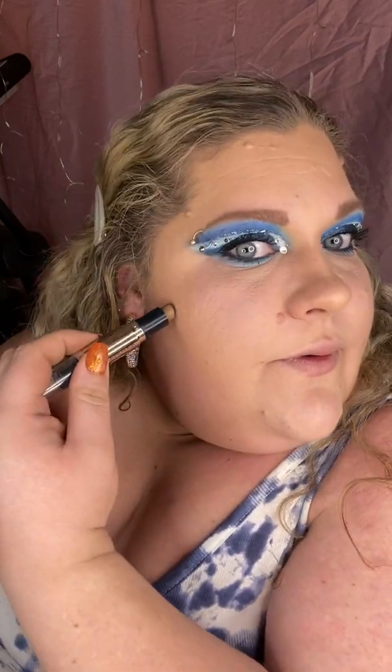Now we can go in and we can deepen things just a touch. For that, let's go ahead and use the highlight and contour stick from Hard Candy. Let's use the contour side of it. And I'm going to put this right above my natural indentation. I'm going to do a really nice short line. I'm also going to put just a touch right at the highest parts of my forehead and just a touch right here on each one of my temples. Not a lot, not a ton, just a little bit. All I'm looking for is a tiny bit of depth just to accentuate the work that we've already done.